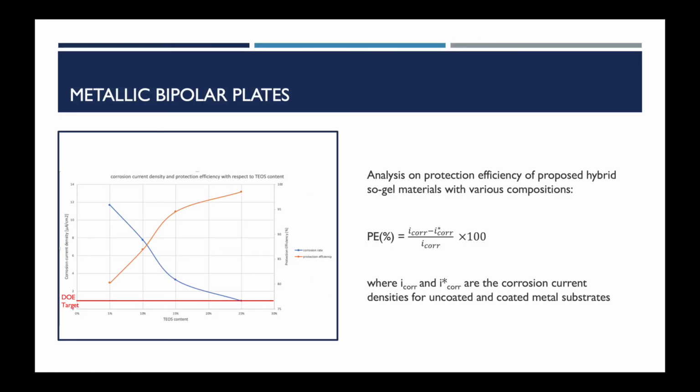The proposed hybrid coating material mainly consists of PMMA and TEOS. The composition of TEOS in the hybrid materials varied from 0% to 25% to find the most optimized result. The protection efficiency is calculated by the equation based on the corrosion current density of the substrate with different coating compositions. The results show a significant change in protection efficiency and corrosion current density as the content of TEOS increases. More TEOS leads to lower corrosion current density and higher protection efficiency.